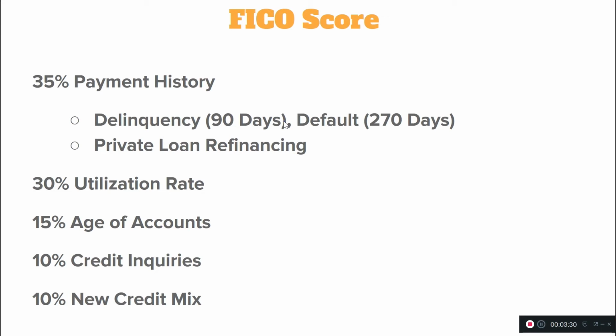And when it comes to student loans, there will only be an impact if your loan servicer checks your credit before they issue the loan. But if they do not do a credit inquiry, then it will not impact your 10% of credit inquiries as reflected on your FICO score. And then lastly, your new credit mix.